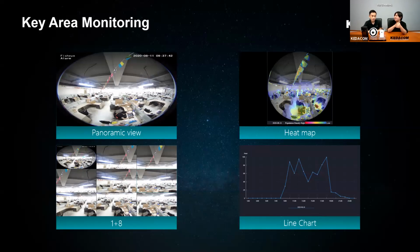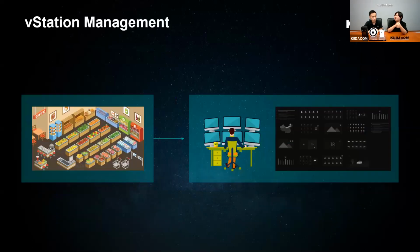I can imagine. In our mind, we might think that it requires checking every single device to get the information that we need. Right. Thanks to WeStation, which is a PC client of the system, all the information is displayed on one PC screen. It is rather simple and straightforward for us to get the data that we need.